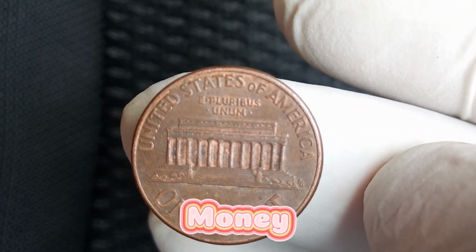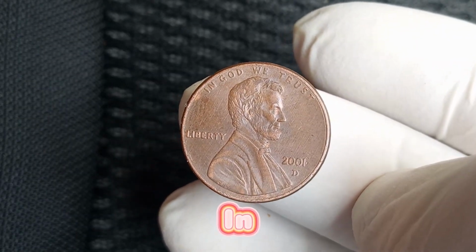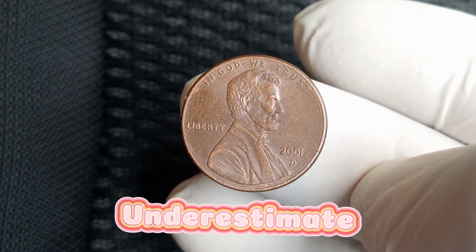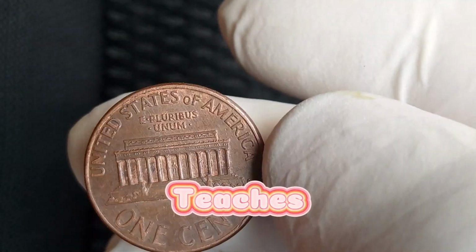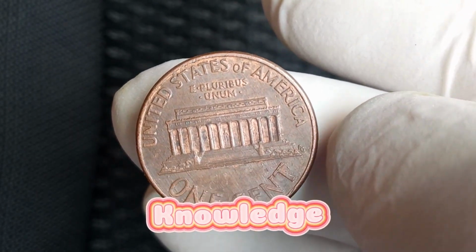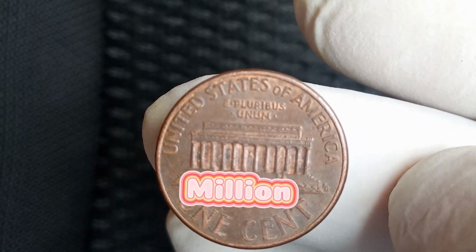That's the kind of money that can change lives, all from a penny that once rattled in someone's pocket. So what's the lesson here? Never underestimate the coins in your change jar. Never assume a penny is just a penny. The 2001 D Lincoln cent teaches us that true value is often hidden in plain sight. With the right knowledge, a keen eye, and a bit of luck, you could turn 1 cent into $500,000.